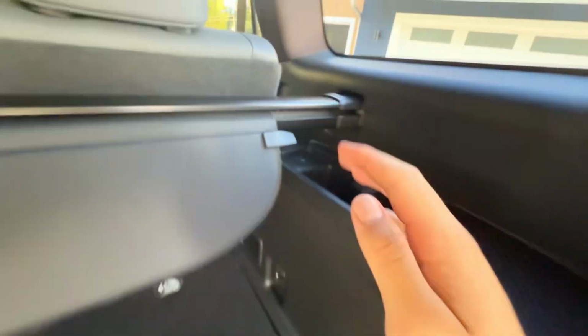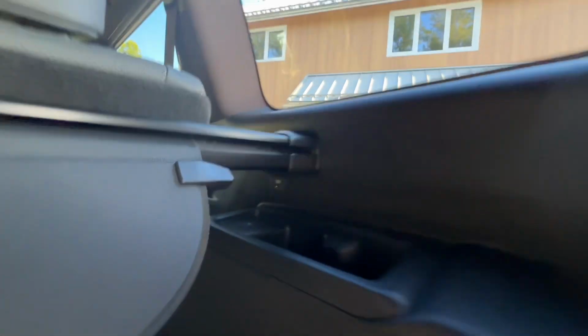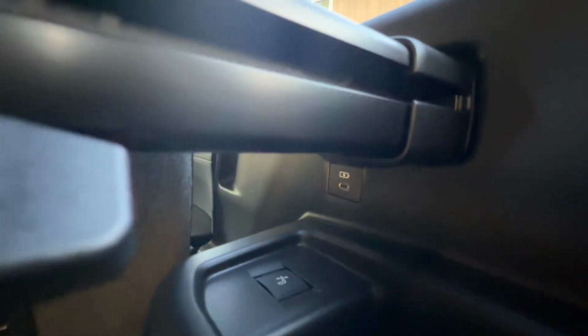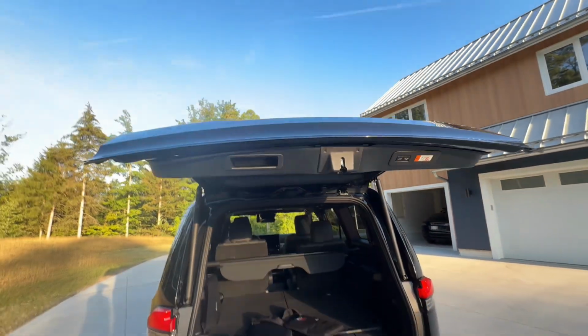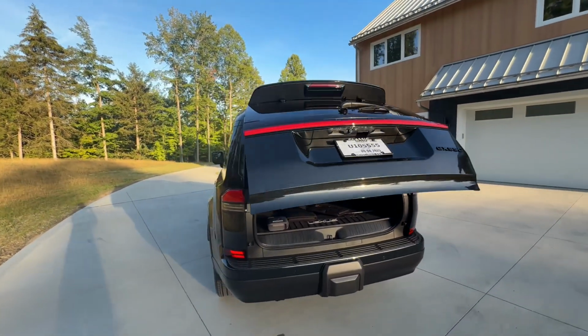The back passengers are going to have a little control. They can move the seat a little forward and back. And then they can also get their own USB-C, as well as 2 cup holders and an AC vent handle. They actually have grab handles, which is nice. And then they also have lights. And then you can actually lock the car by pressing that, which is kind of cool. Most cars have that now though.